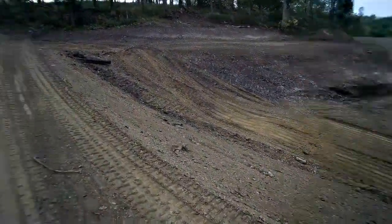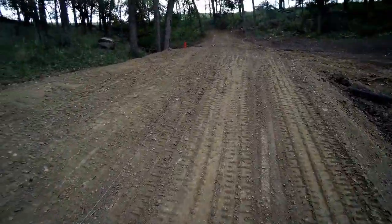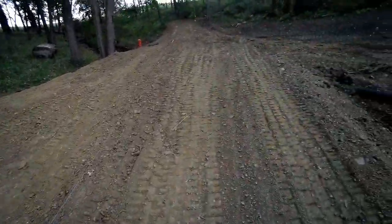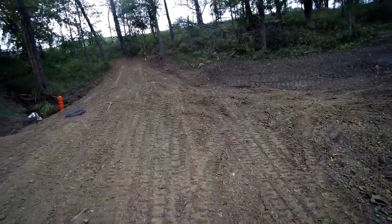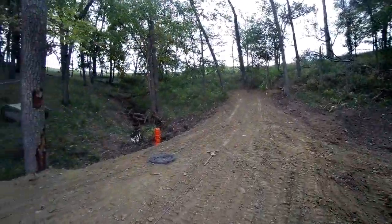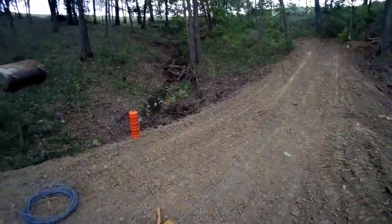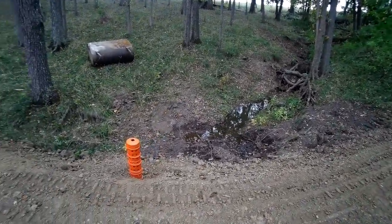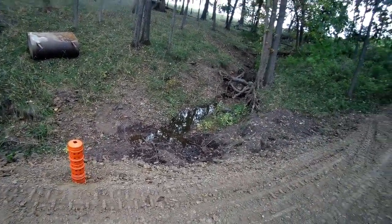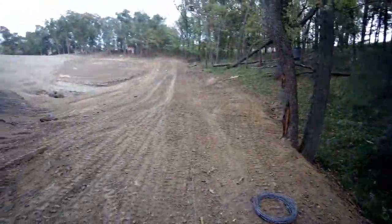But we'll get this widened out a little bit, get this fence put back up, get some seed down. It's going to be a muddy mess for a little bit. But that's already holding water. We've had a few light rains. Long ways away from going through the pipe, but we're better off having that than all the silt and everything running down into the pond.